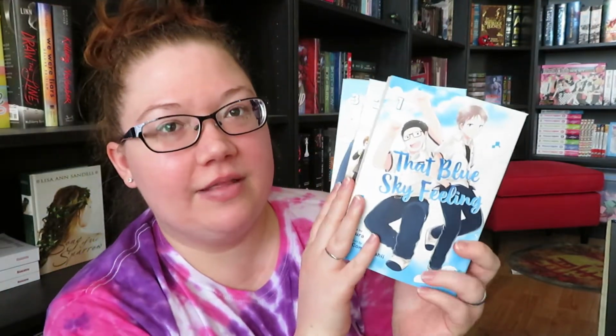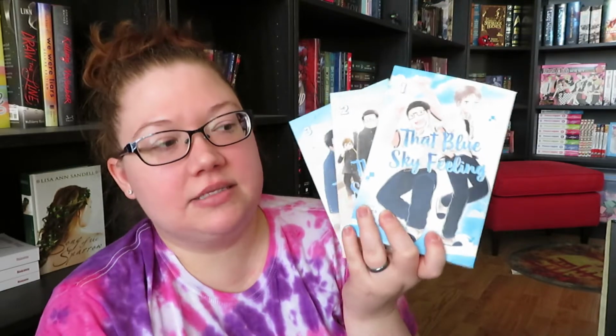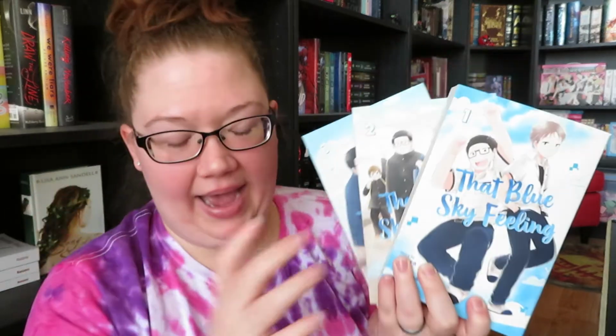And then the last manga that I have here is That Blue Sky Feeling, Volume 1, 2, and 3. This is the entire series by Okura. So this is a very short manga series. This is another one that I think I rated all 3 books 4 stars. So it's not necessarily bad. However, I will not be rereading them again.